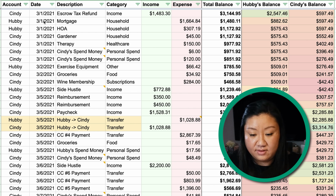So we have the following column showing the dates of when these expenses happened. The following column is the description of what the expense was for.